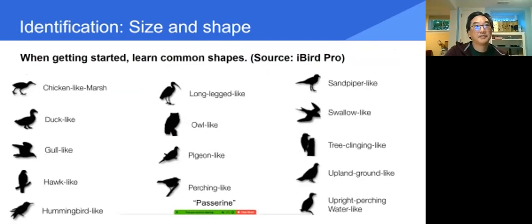Identifying shape and size. When you're getting started, learn many of the common shapes. Here are some silhouettes from the iBird app that we touched upon last week. And these shapes shown here are good to memorize, or just familiarize yourself with. They're loosely following the orders and families of the birds that Dana discussed earlier. Recognizing and categorizing the different shapes can start you down the path to successful ID through the different orders and groups, etc.